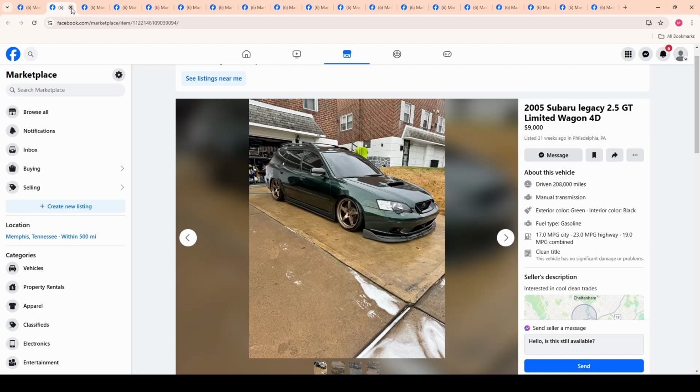Just raise it up a little bit, take the stupid coilovers off, fix all the dumb things. No, I'm not gonna do that. It's $9,000. Burn it. It's a GT Limited. Are those turbo? I don't think so. I thought the 2.5 GT was. Maybe. I don't know. Anyway, it's still HHR by far.